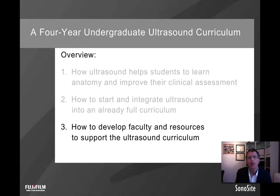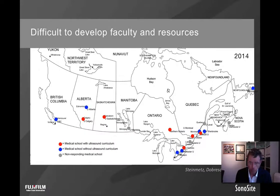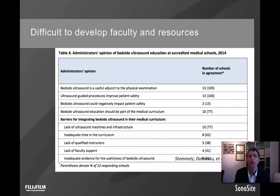So how do you develop faculty and resources in order to have such a curriculum? If you look over Canada in 2014, about half of the medical schools had an ultrasound curriculum. That has now increased. We're now 3 years later already. So this was part of a survey we made of different medical schools in Canada. And it was clear that there were obstacles to integrating bedside ultrasound.